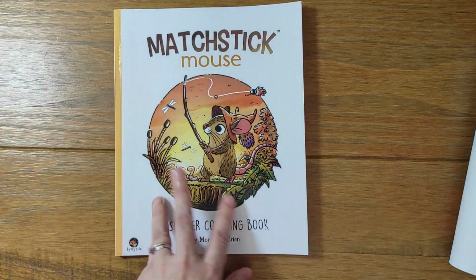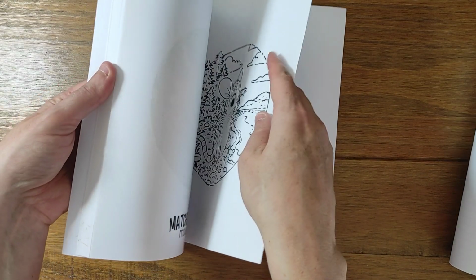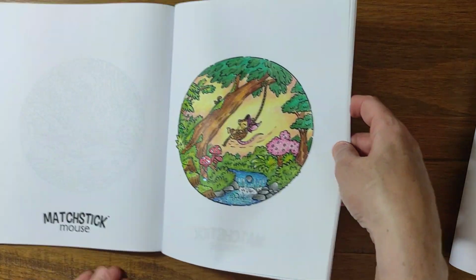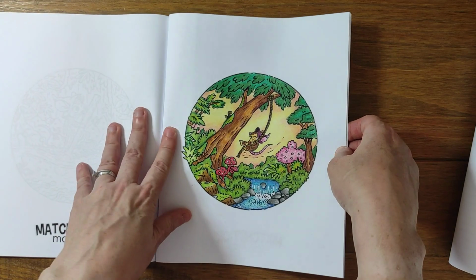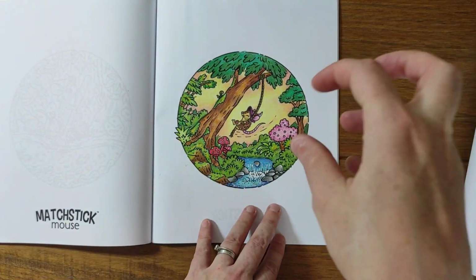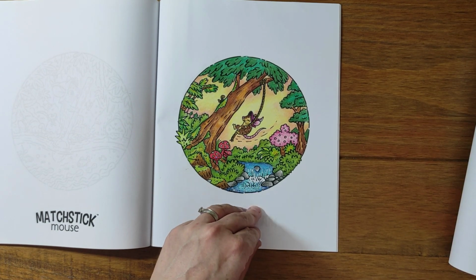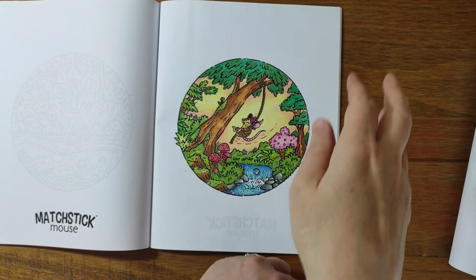And then my final page for the month was something from Matchstick Mouse, which was this cute little page. So this is from Morgan O'Brien's Summer colouring book. And I went for something where the mouse was a little bit further away this time. So, yeah, that was good fun. And again, I don't think I've written this one down. I was a bit lax this month at writing stuff down.